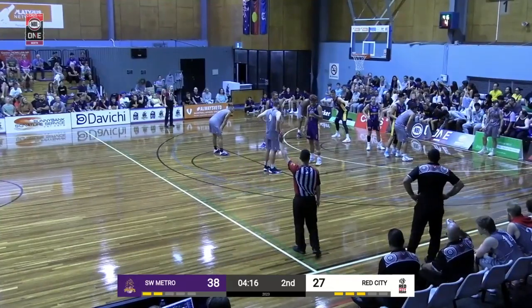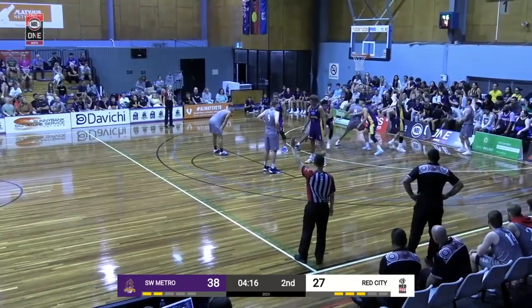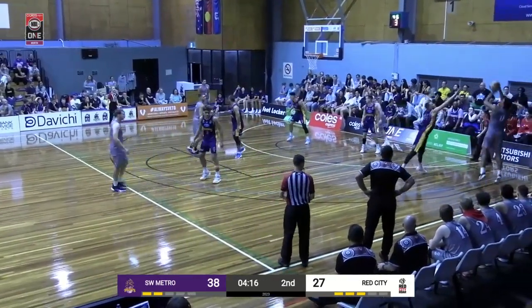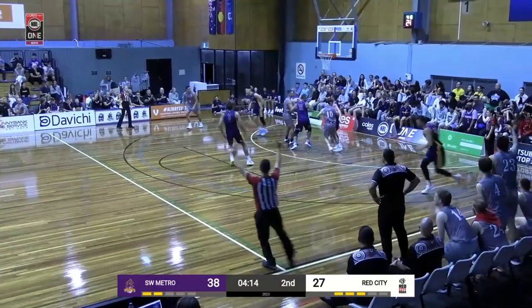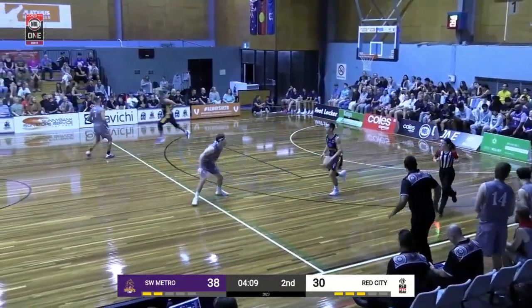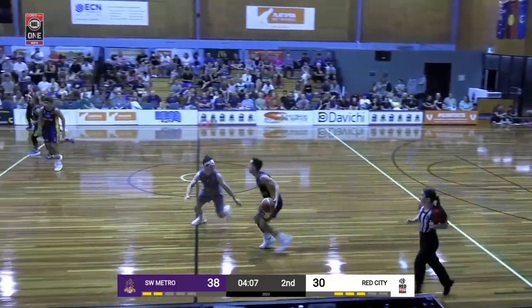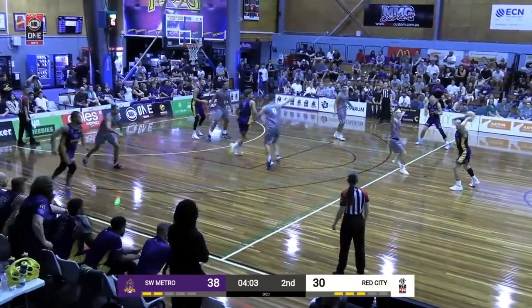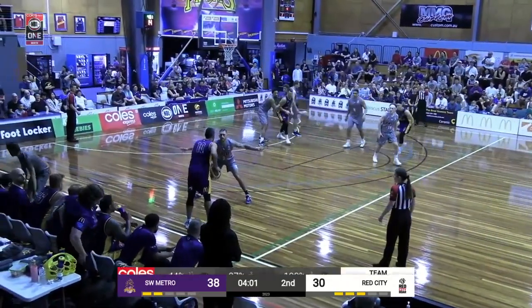Lamar doesn't seem overly happy with the substitution. Yeah, I mean, not often you see a team get all 12 players in the first quarter, but when you've got the depth of Southwest, why not? Oh, Cam Gordon hasn't hit the floor. Oh, no, he didn't get in, sorry. Still, 11 to 12 is a pretty big effort.